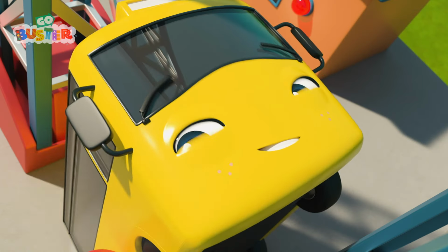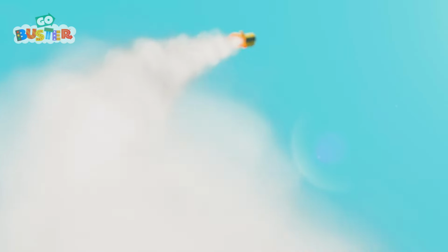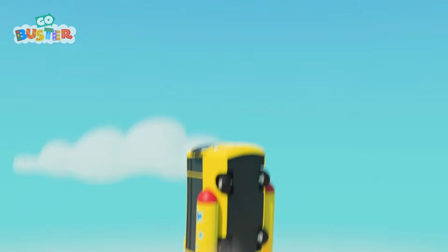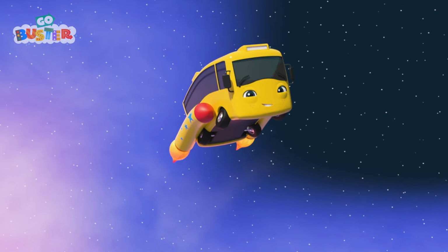Buster the bus is set to launch, set to launch, set to launch. 10, 9, 8, 7, 6, 5, 4, 3, 2, 1, lift off. Buster the bus goes up in space, up in space, up in space.